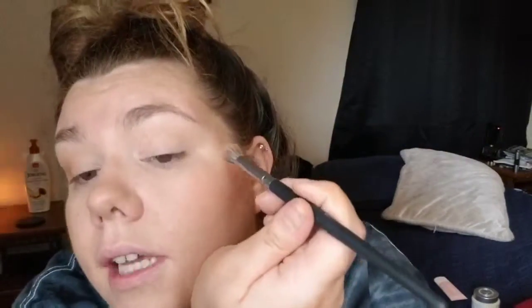And just kind of fluff it out. And then I'm going to retake that color, and I'm going to really build it up on my brush. And I'm going to put it closer into my crease, and more so on the outside. Just building up some of that color there. Same thing to the other side.